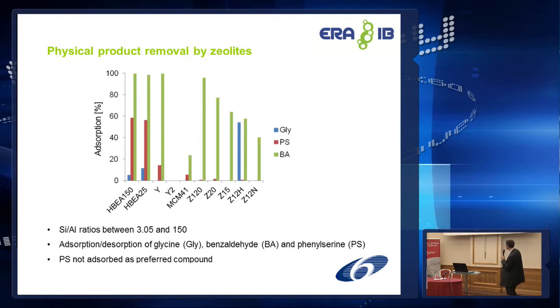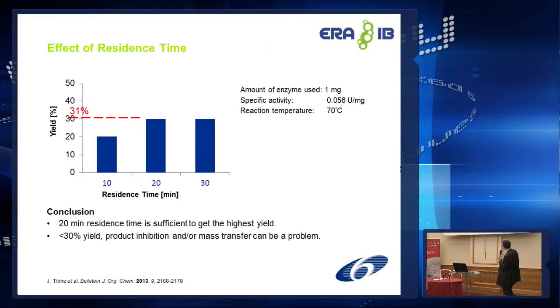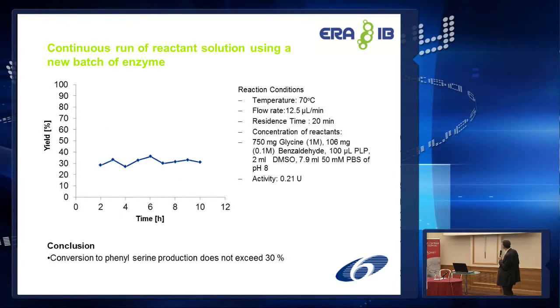Zeolite product removal as well. You can design the inner surface and the pore size by changing the silicon-aluminum ratio. What you see here is that benzaldehyde is the preferred compound to be extracted from the reaction medium. That's not suitable, and the same applies also to our microreactors. This is some synthetic foam made of spiraled silicon dioxide, to which the enzyme was immobilized, and we did not exceed 31% even when fresh enzyme was used, and therefore also this method failed.